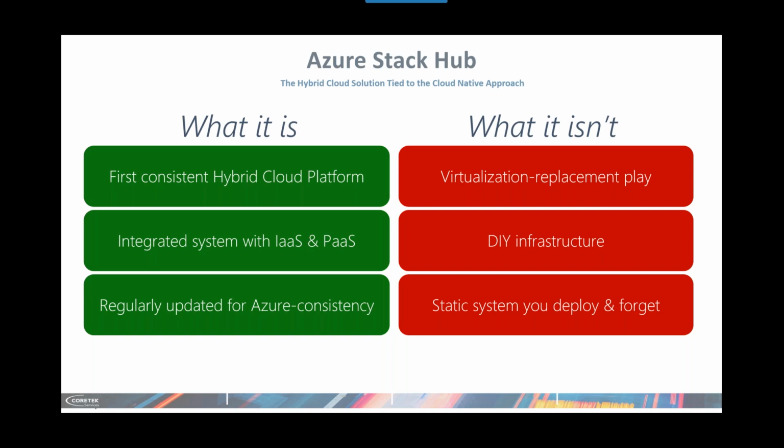What it isn't is a virtualization replacement play. If you think you have 16 nodes of a VMware ESX or on-premise Hyper-V environment and Azure Stack is an option for that workload, that typically isn't the way that you're building out these Azure Stack Hub environments. It isn't a do-it-yourself infrastructure. You're not piecemealing this yourself and hoping to put Azure related code on it. This is truly being delivered as a whole solution by the hardware vendor and managed from the hardware vendor.